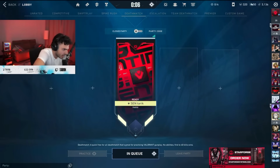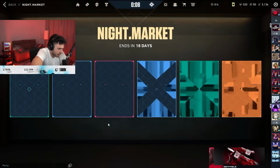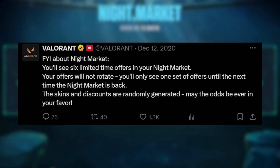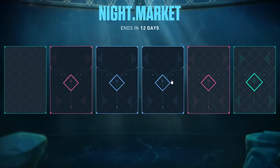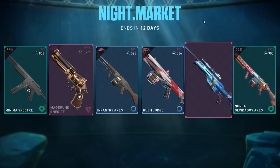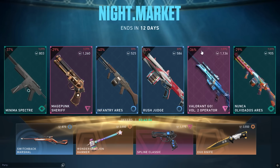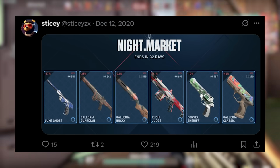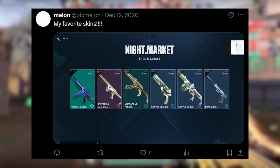First and foremost, in case you've been living under a rock and aren't familiar with the night market, here's a basic rundown. It was first introduced in December of 2020 as essentially a bonus extension of the normal store, available for a limited time only. In your night market, you'll have 6 cards, and hiding behind each one is a random discounted skin. Compared to the regular store, which only offers 4 skins at a time for full price, this felt like a huge step up. It gave players an exciting reason to hop on and see what discounts they got, and then share their joy or dismay online.